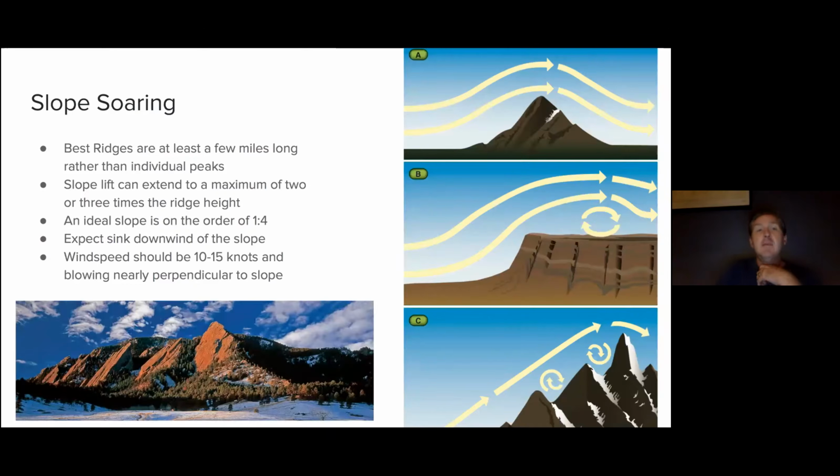There we go. So the best ridges are typically a few miles long. We don't typically get good ridge lift off of a single mountain. If we think of a mountain back behind Boulder, like Sugarloaf, that looks more like a peak or a cone, that's typically not a good geographic formation to create ridge lift, because the air will simply move around it instead of up over the top of that feature. So typically something a few miles long is good.